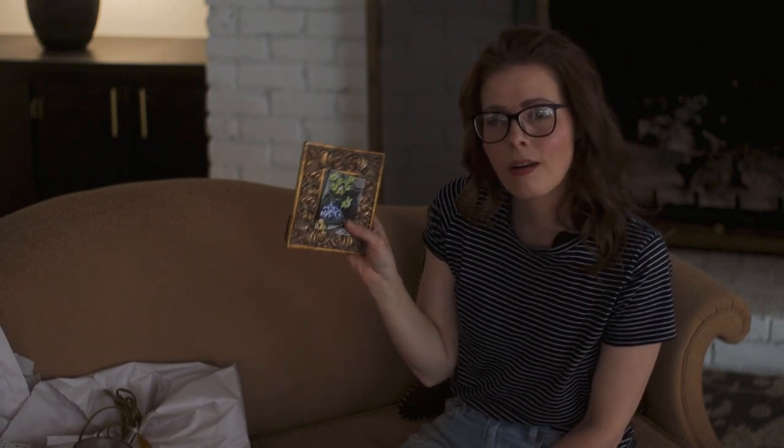Just place it right beside the coffee maker, and then later on maybe put another piece of artwork with it. As I mentioned, I don't want a cluttered look, but I do want a very curated and layered look to the coffee bar.